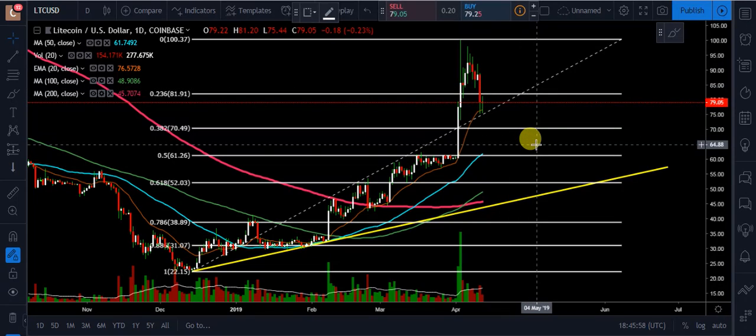And remember, patience. Don't ever chase coins. Guys, don't ever chase coins. Have patience. A lot of the time the market will come back to where you were thinking it was going to come back, and sometimes it'll even go back even farther. So, just have patience. You can always get it another day. There's always another trade. There's always another coin. There's always another time. Don't beat yourself up.